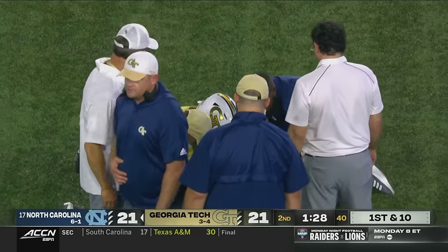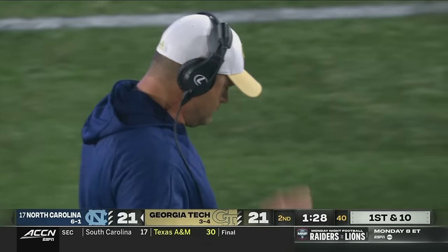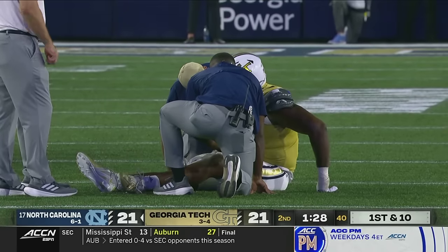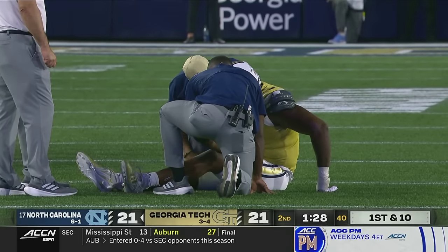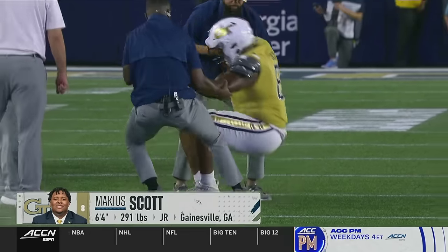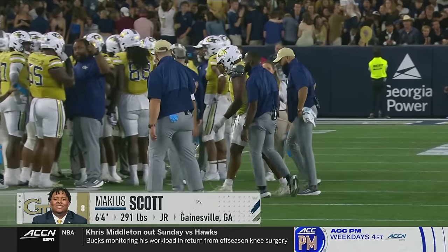And Brent Key is talking with Dr. John Zeroysians, who is the Georgia Tech orthopedic. And so they tend to Makaius Scott. Big fellow, former Red Elephant from Gainesville, Georgia, transferred in from South Carolina.